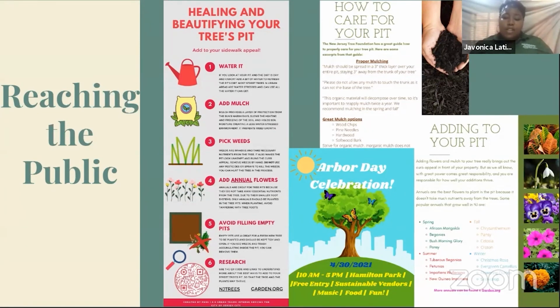So how to care for your pit just talks about the proper mulching techniques. The information was taken from the New Jersey Tree Foundation, and it's just little quotes from there. It also gives them some mulch options that are really good. We found that organic mulch does better than inorganic mulch. And then adding to your pit just talks about the possible flowers that they can add to their pit that are all annuals, and the certain seasons that they can plant them in. And then at the bottom, there's another link to garden.org, which is a whole catalog of more annuals that they can possibly plant.